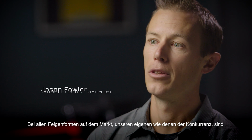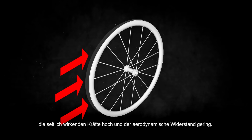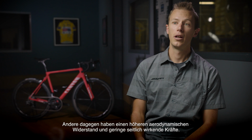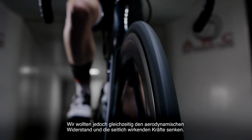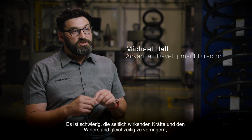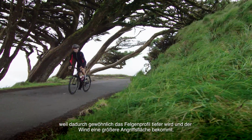All of the rim shapes on the market, both our own and competitive, have high side force and low aerodynamic drag, and others with higher aerodynamic drag and low side force. And what we wanted out of that was to reduce both aerodynamic drag and side force simultaneously. Achieving lower side force and lower drag at the same time is a challenge because typically as the rim profile gets deeper, it creates more surface area for the wind to act on.